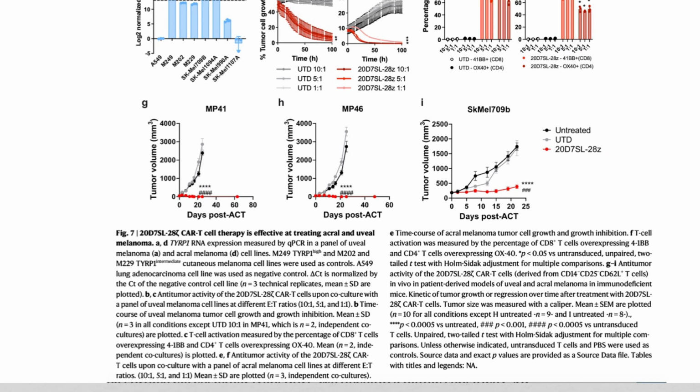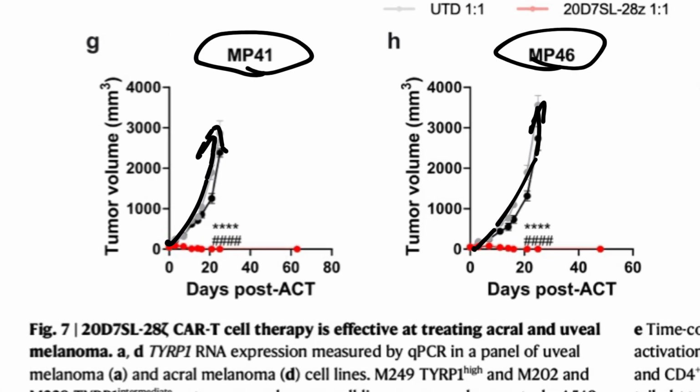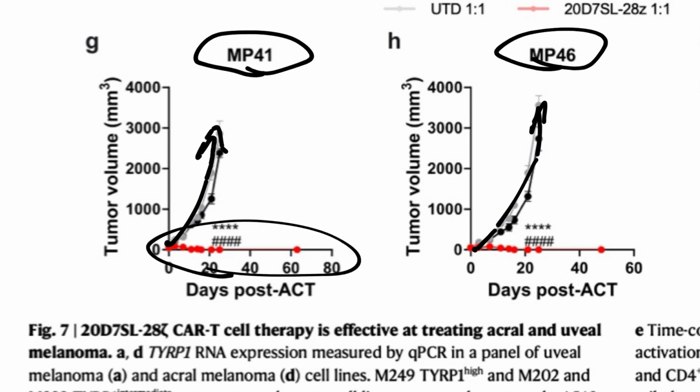All right, and then moving on from mouse model, which is interesting, but they want to get as close to human data as they possibly can. And since this isn't actually in clinical trials yet, at least when this paper was published, they are testing this against biopsies that were taken from actual human patients. And so these different cell lines, these are melanoma tumors taken out of actual human patients. And we're testing our same construct, same idea. Tumor grows very well when negative control is applied, and really exceptional suppression for several months using this drug or using the CAR T.